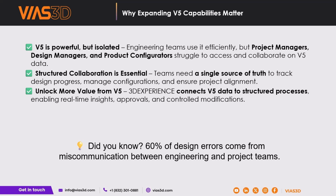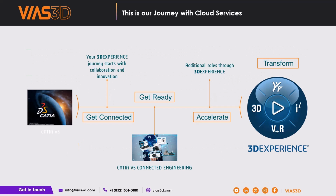So now let's talk about how we make all this happen by introducing specific 3D experience roles that integrate seamlessly with V5. So if you've been following this webinar series, you know that we've been taking a step-by-step approach integrating CATIA V5 to the platform. CATIA V5 has been a core design tool for many of you for years, and we understand that transitioning to a new way of working is not an overnight process. That's why we're focusing on progressive adoption, ensuring that each step adds value without disrupting your current and existing workflows.